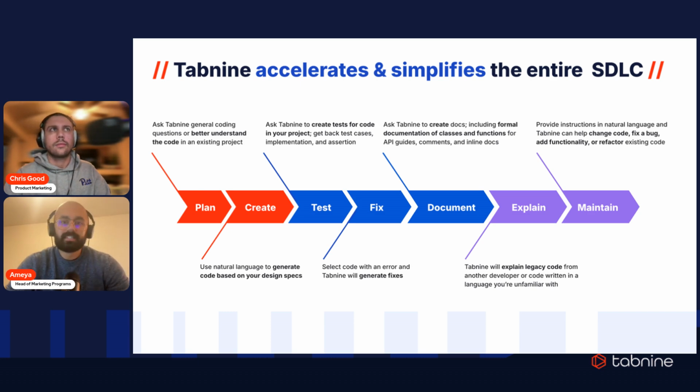Finally, let's say you encountered some legacy code that you don't really know or understand that another developer wrote, or perhaps it's even your own code, and you've just been away from it for so long with all the tasks on your plate that you've kind of forgotten what it does. You can just ask Tabnine to explain that code, and there you have it, right?